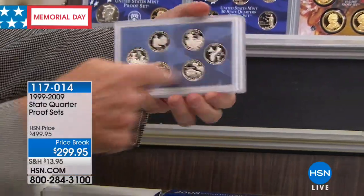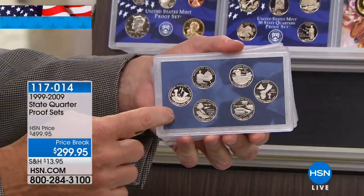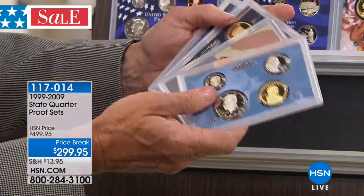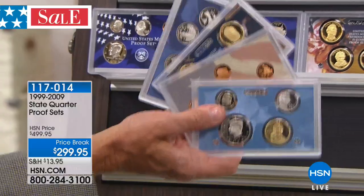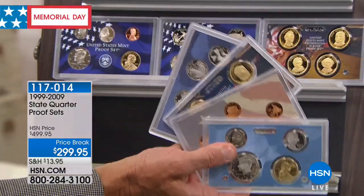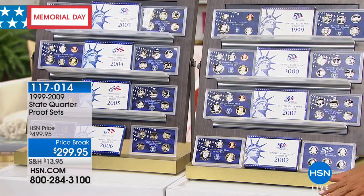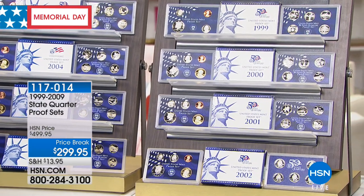Then you have all of the territorial quarters. These guys right here are $7.95 a piece times six. So now you're about $150. And then you look at this coin by coin by coin. If you would purchase these individually, the 2009 set by itself is nearly $200. Whoa. And for all of these sets, normally $499, so it's a massive savings, because you individually do each and every one of these sets.